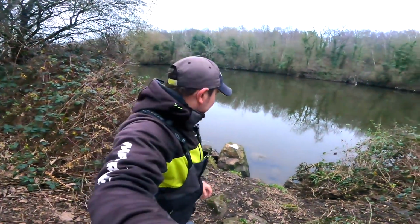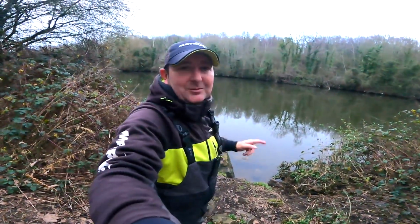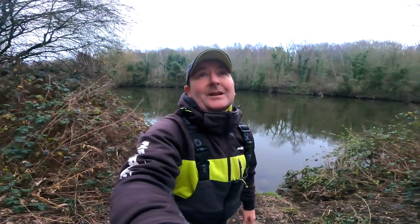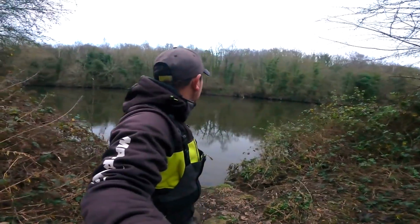Well, I was told it was a comfortable peg. That's all right. There are some steep banks on some of these pegs here, but this is not one of them, so at least it's nice and comfortable. I don't know how much daylight we're going to get today. It's really cloudy, but that means it's very mild as well, which feels nice.